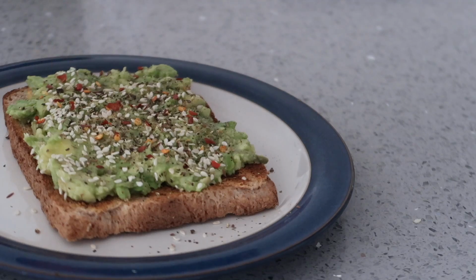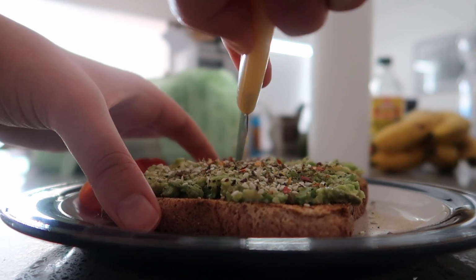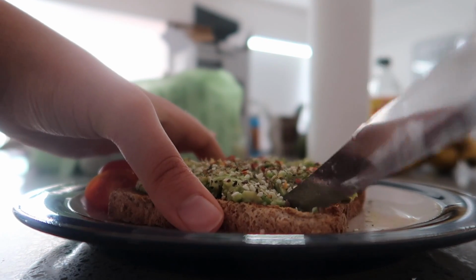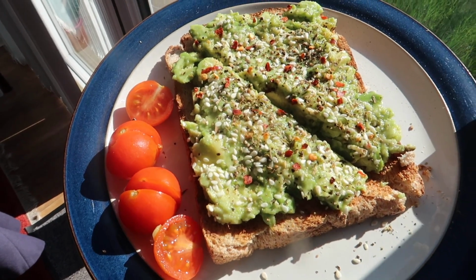black pepper and chili flakes, and I also have some tomatoes. I don't usually eat tomatoes with my avocado toast, but I did today for some reason, to make it look better, I presume. I don't know. Then I cut it into 2 triangles, and that is my avocado toast.